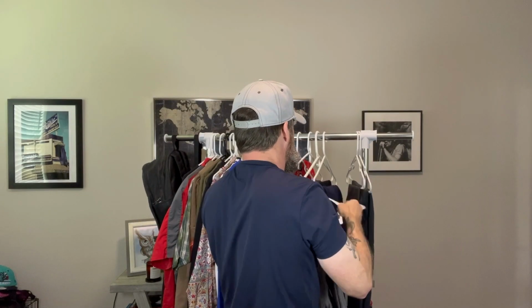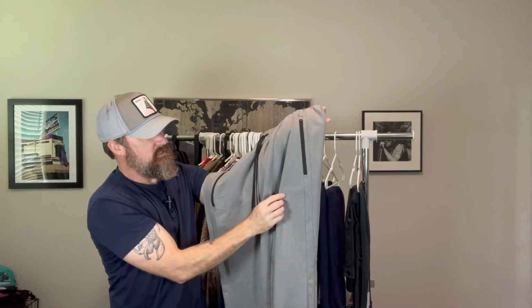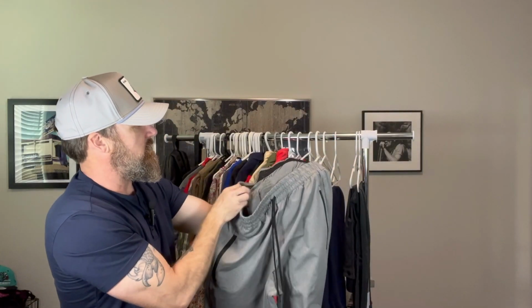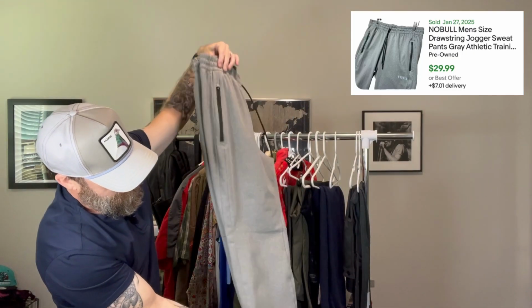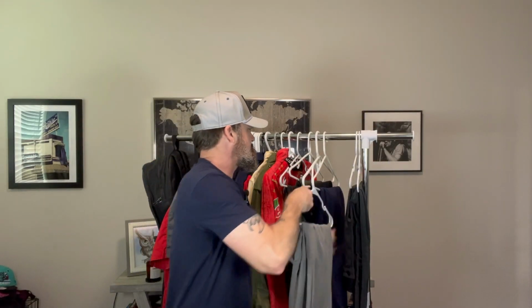All right. Here's an athleisure brand, kind of like a fitness brand, somewhere in between Lululemon and Gymshark. Right? No Bull. It's hard to tell. It's got a reflective No Bull logo right there. No Bull sweatpants. They're like gray joggers. Men's XL. Right? These were in amazing condition. I wash everything I get just because, unless it's brand new with tags. But I'm telling you right now, these had like the fold lines from still being brand new. Like someone just took the tag off, never wore them.